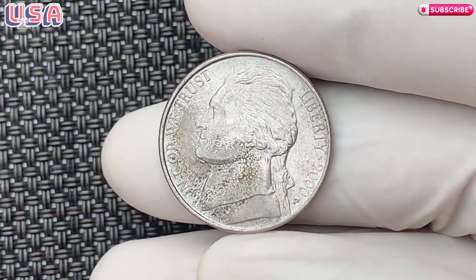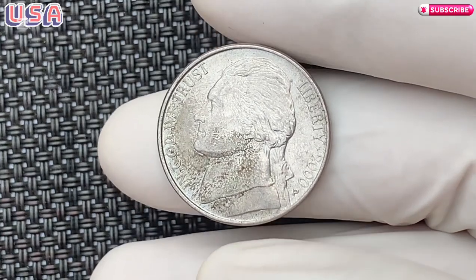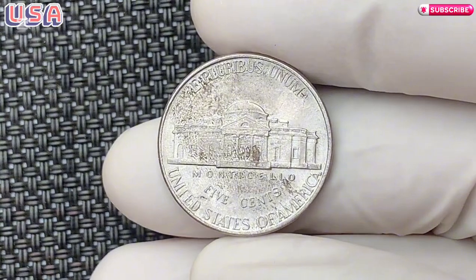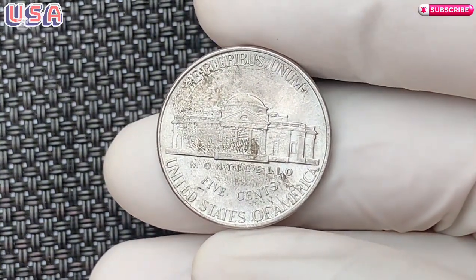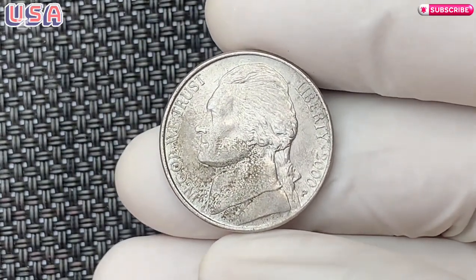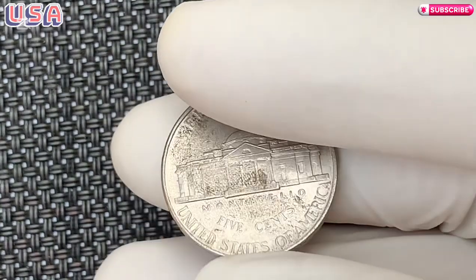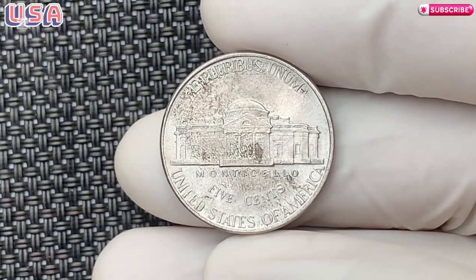One of the most important details on this coin is the mint mark, which can be found just to the right of Monticello. In 2000, these nickels were produced at multiple U.S. mint facilities, including Philadelphia, Denver, and San Francisco. Each location used a small letter, P, D, or S, to indicate where the coin was struck. While all versions hold some level of interest, certain mint marks are rarer and can significantly increase the coin's value.